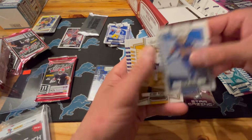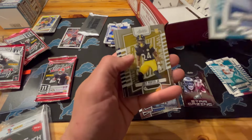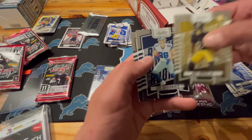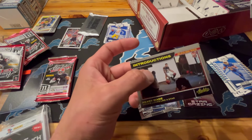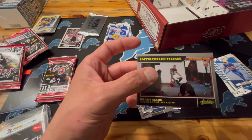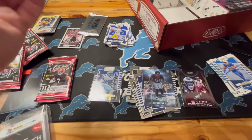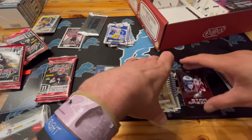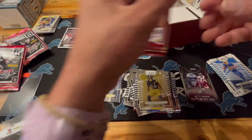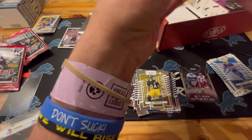Yikes. All right. Let's keep it rolling. Cruise through that. That's like the last thing I'm expecting to hit out of a retail hobby blaster is a one-of-one. We got a ready-made of, was that Chase Brown? Looks like it. Yeah, okay. All right, so some good rookies and a one-of-one. And yeah, like I said, we're just getting started here.